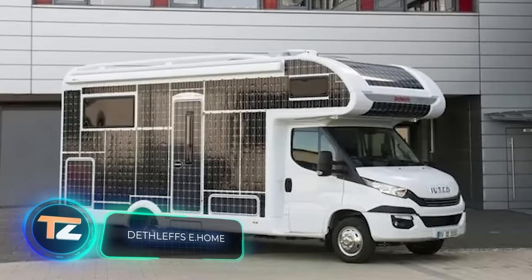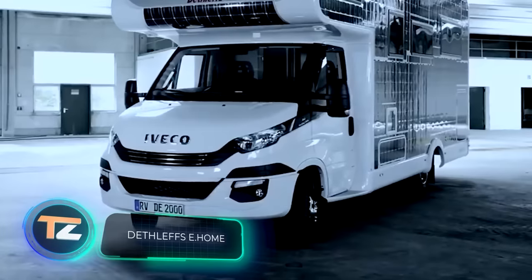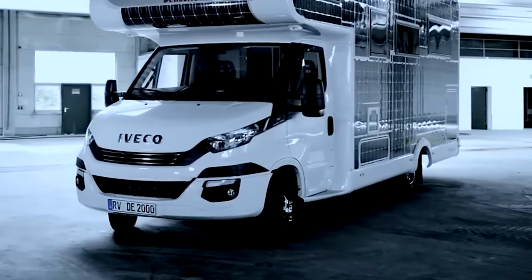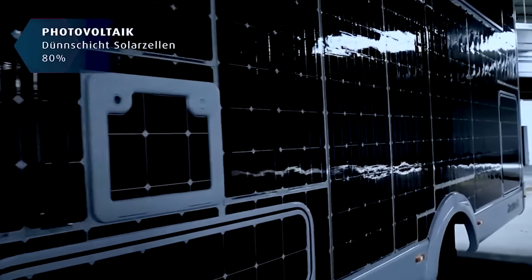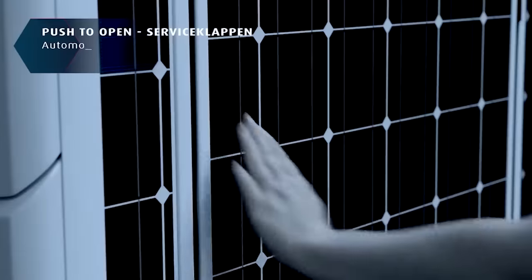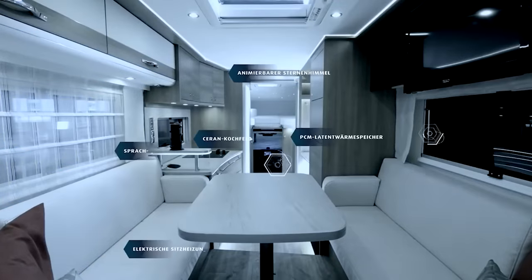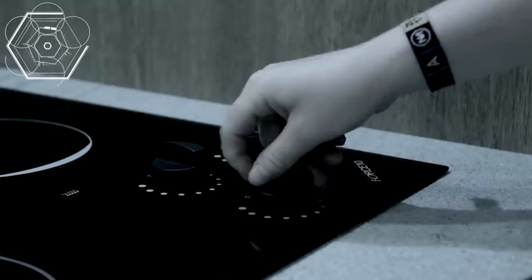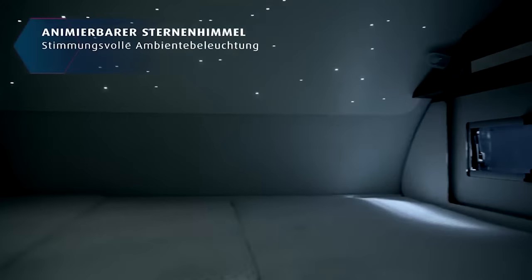In 2017, the world of RVs, trailers, and the like was shaken by news coming from Dusseldorf. At the Caravans Salon, the first fully electric motorhome was showcased. Designers pointed out the importance of electric mobility and candidly admitted that the features were not perfect, but that there was potential for growth. The base of their creation was the Iveco Daily Electric Van.